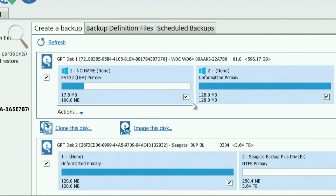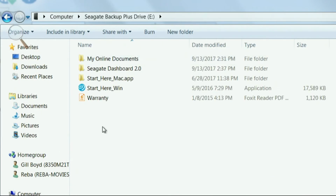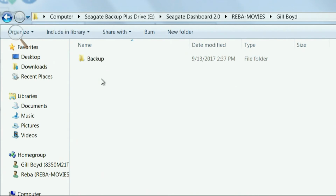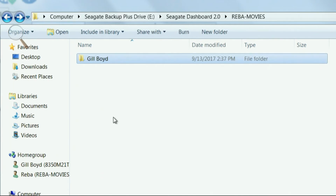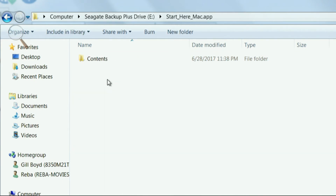So let me bring up flag E. I'm going to click on the drive, and let's look at the data. Online Documents has nothing. Seagate Dashboard, it was starting to back up. There's nothing there. Start here for the Mac app.